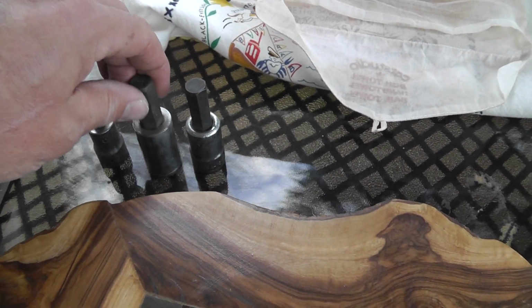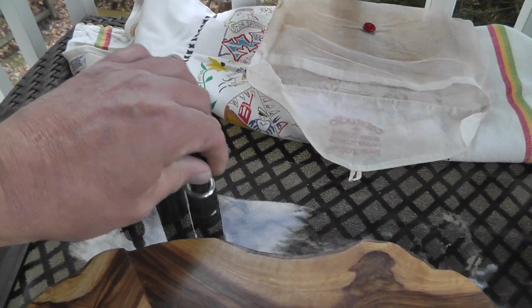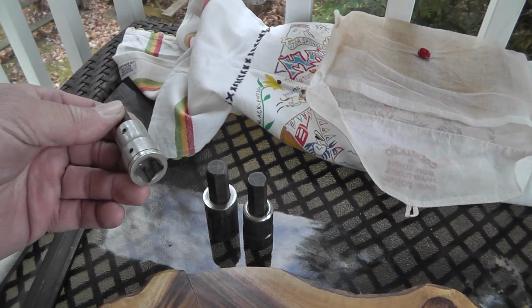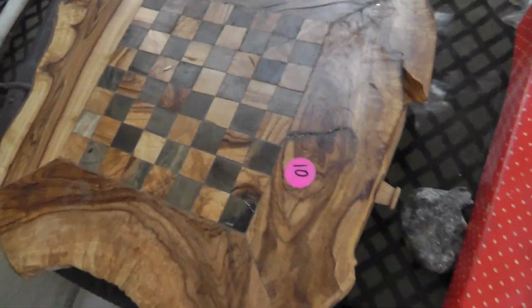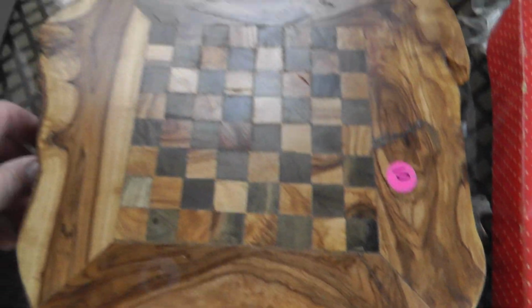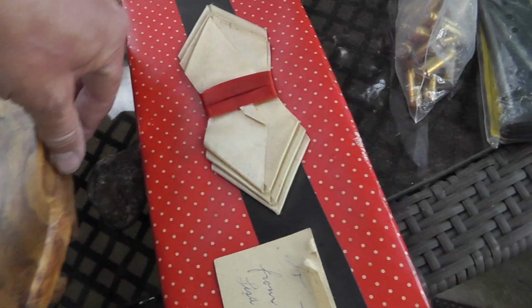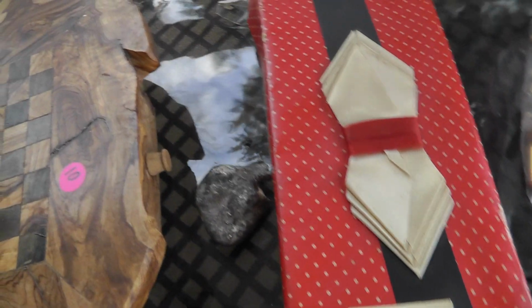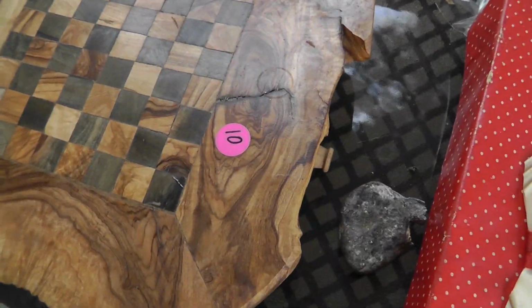Also in the keep pile, some Craftsman sockets, some neat Allen head drive sockets. They were $2 a piece. Love the chest set. Somebody did a really good job on it. Got a drawer on each side for the chest pieces. Hopefully they're all there. I didn't check it, but got that for $10.